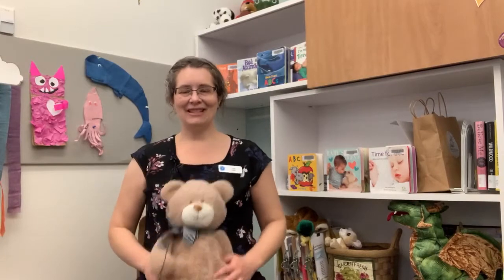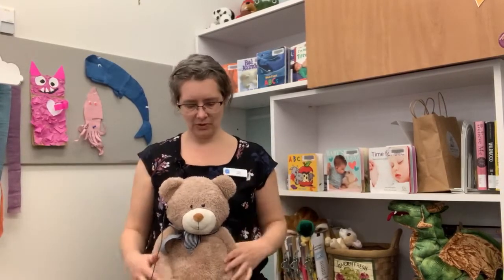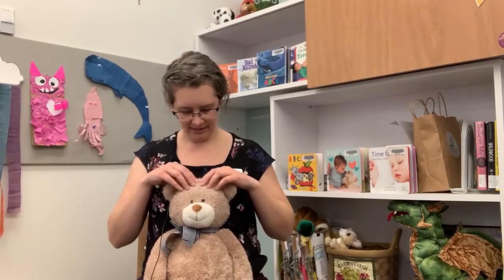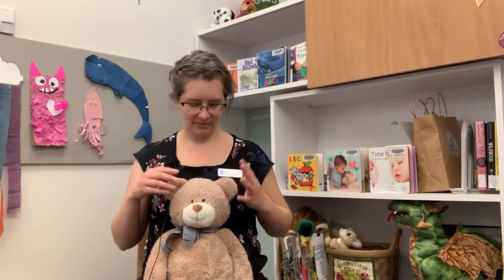All right, let's try some Tommy thumbs. For this one, we've got our thumbs and we're going to move them around. We're going to tuck them in at one point, so we'll give this one a go. As I've said, in this story time we're focusing on some tactile moments. It's a good one for getting to touch baby.